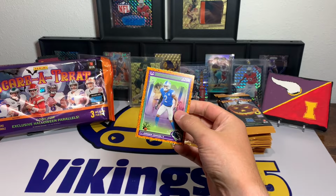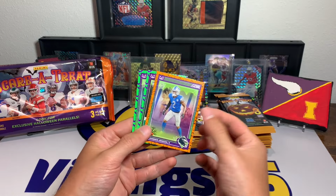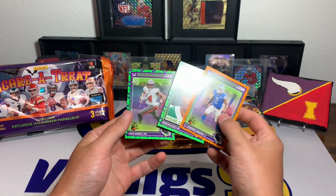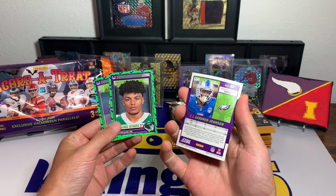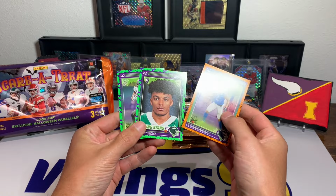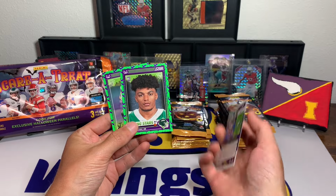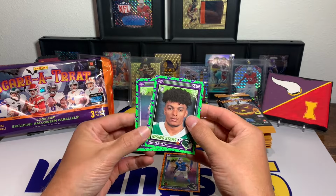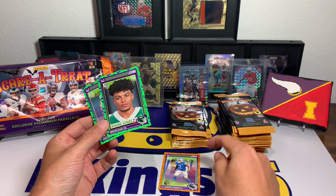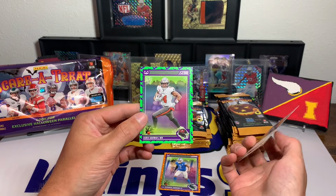All right, so that is interesting. We're eventually going to find out which one's the base and which one's not. They do feel a little bit flimsier than normal cards, but there is the bats and there is the treat right there. We're going to make a pile. So we did get a CJ Gardner-Johnson, a Braylon Allen rookie card, and a Chris Godwin.